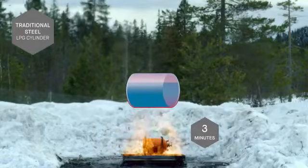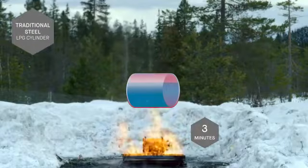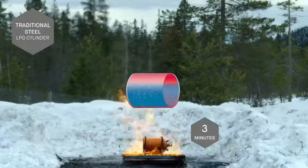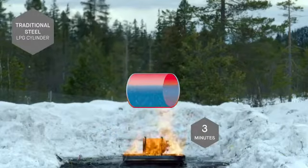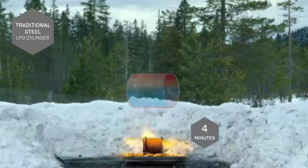But as the fire gets going, heat is transferred through the cylinder wall. It heats the liquid, which starts to boil, which in turn increases the pressure inside the cylinder. The heat from the fire starts to weaken that part of the cylinder wall above the top of the liquid.